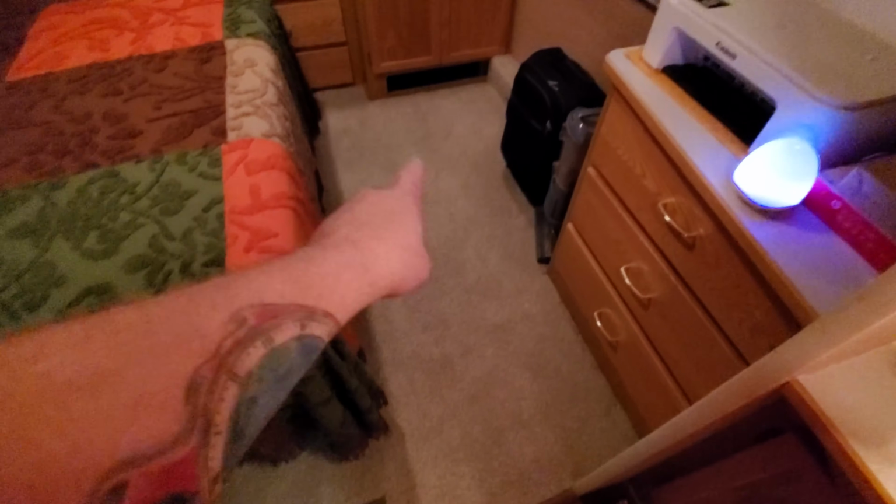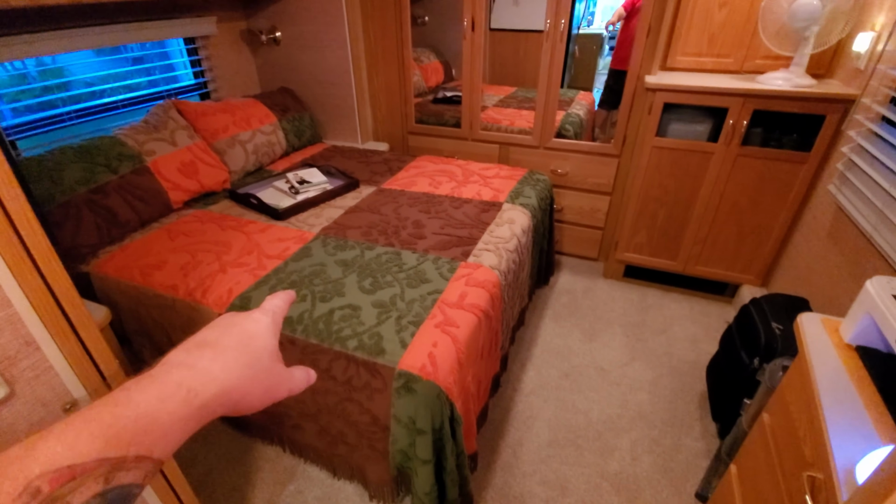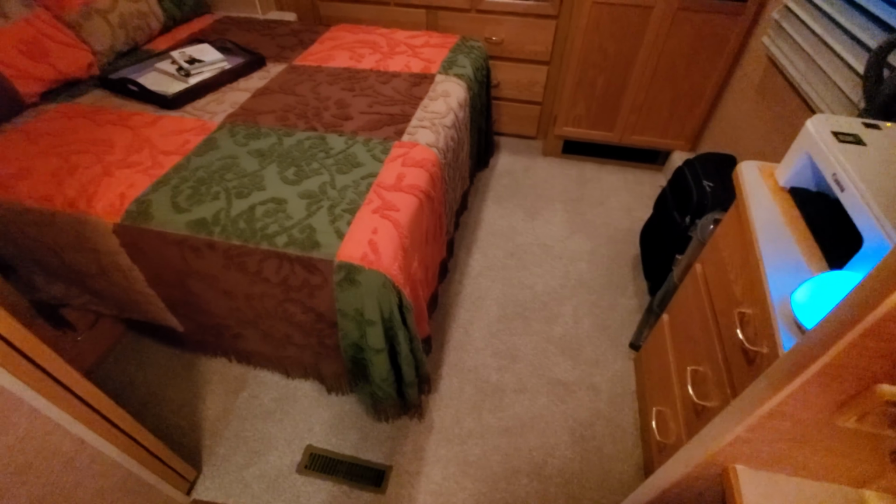Going into the back, the hardwood continues all the way back here until we get to the bedroom where I did tear out and replace this carpet. If you remember, or if you want to go see the video, I tore this carpet out with Wally, and that was a job, let me tell you.